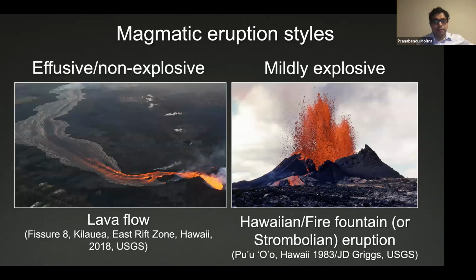So just to have all of us on the same page, I know it's a volcanology seminar, but a lot of you probably have different backgrounds. Typically, for a magmatic eruption driven by magmatic volatiles, volatiles dissolved in the magma, basalt typically erupts like lava flow, effusive eruptions, or Hawaiian fire fountain. In this case, that's the example that you can see. And also Strombolian style eruptions, which are regarded as mildly explosive eruptions.